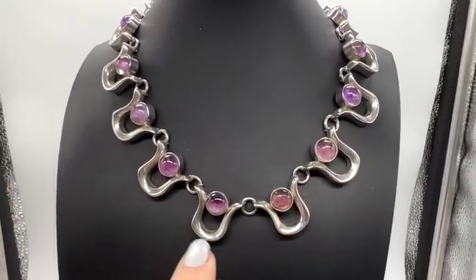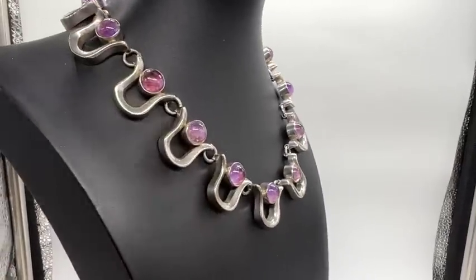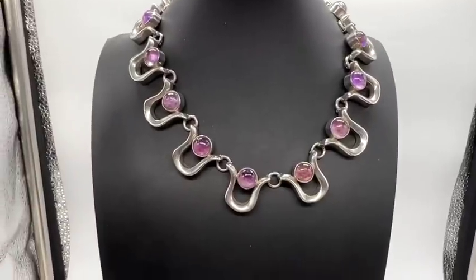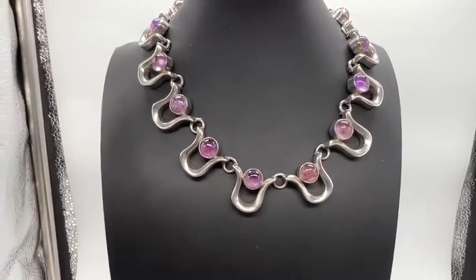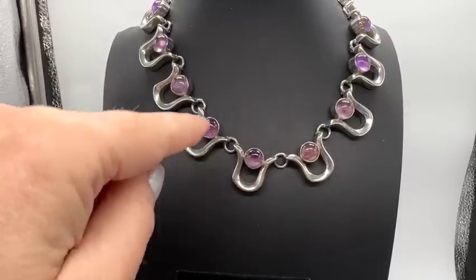And I don't think I could ever find one quite like it on the internet. Maybe I'm wrong about that. I don't remember seeing it, so I don't know if it's one of a kind. Likely not, but it's just so awesome. I love all these. I just love everything about it.